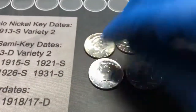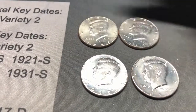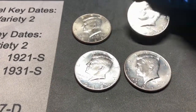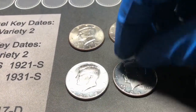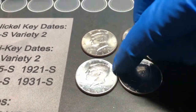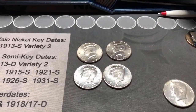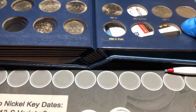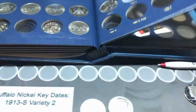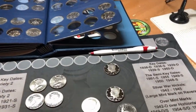We found 4 NIFCs. We got a 2006 Philly, a 2005 Denver, and 2 2019 Phillies. Now, if you missed it in the beginning, let me go over here. It'll be, not that book. That's why it doesn't look right.